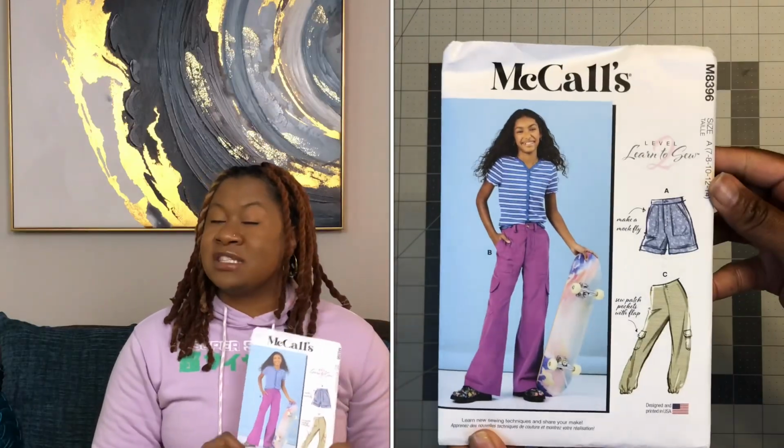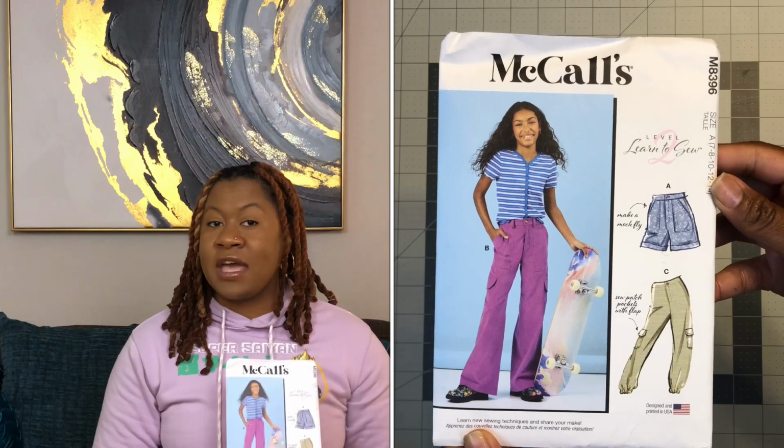I also picked up McCall's 8396, which is a girl's pants pattern. It's also labeled easy to sew. I picked this one up because someone's been bugging me about making them pants, and I won't say who, but I will say this person is a little bit tricky to fit. So checking the measurements of this pattern, this would work for them to make them pants, but that is a story for another day. Now on to the Knowme pattern.